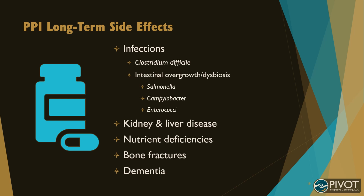Side effects can include an increased risk of a serious infection, like Clostridium difficile. If you have heard some of my other presentations or read some of my blog posts, I've also discussed small intestinal bacterial overgrowth. This means the wrong kinds of bacteria have a chance to grow or multiply in areas they shouldn't. Bacteria like Salmonella, Campylobacter, and Enterococci can cause inflammation and infections in the stomach, liver, gallbladder, and lungs.